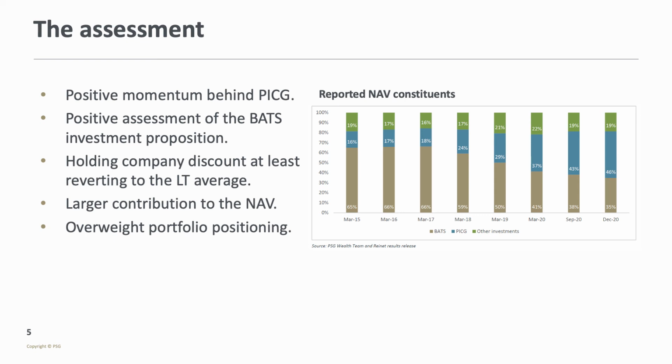The holding company discount does seem to be reverting back to its longer term average of 35%. It is still quite significant, and unfortunately this is what we've seen across a lot of the holding companies, that the discount remains quite sizable in nature. Based on all the information at hand, we continue to maintain our overweight portfolio positioning in Reinet, and offer it as a nice substitution to BATS.